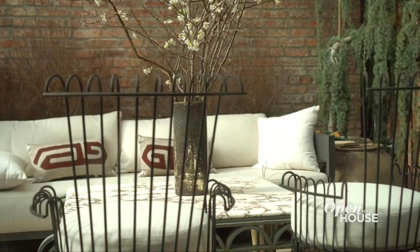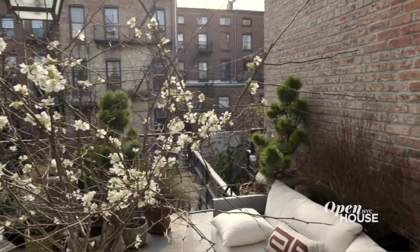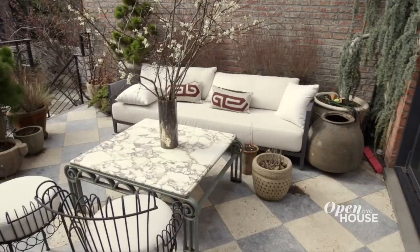It kind of creates this indoor-outdoor living that's almost more Californian than New York. We definitely spend a lot of our time in spring, summer, and fall out here on this terrace. So now that I've shown you the entire parlor floor, I think we should go upstairs and I'll show you one of the most calm and serene spaces in the house.